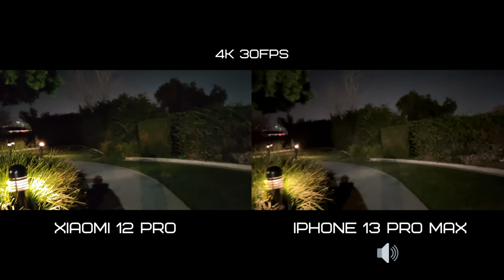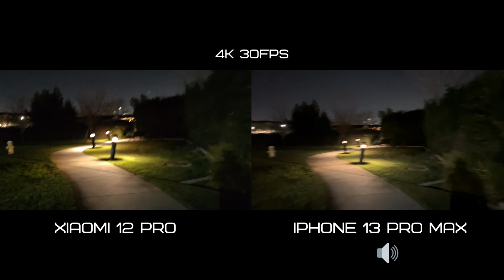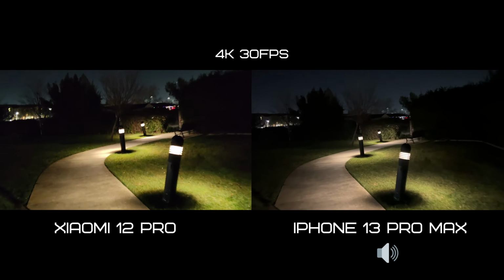But as we are rounding the corner here, it's definitely getting much darker, and both these phones are trying to brighten things up much more than what I'm seeing with my own eyes right now, and that's going to come at the expense of some noise.